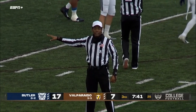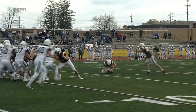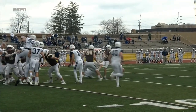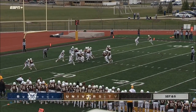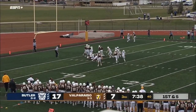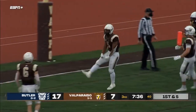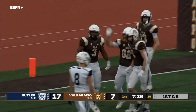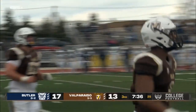So Valpo had a key penalty. This is a huge penalty on Butler, and Valpo's going to have first and goal from inside the five. You hear the big difference is he hit the plant foot. Inside the five after they take the penalty, and they give it to Washington on first down. He runs right through a tackle, and it doesn't take long for Valpo to take advantage of that roughing the kicker penalty. Washington from 4 yards out, and Valpo right back in the game.